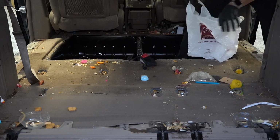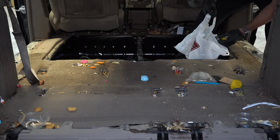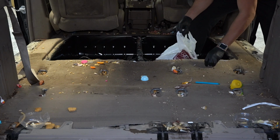Alright, so moving back inside, and just before I can start on vacuuming, I'm quickly going around and picking up all the bigger garbage and debris that is too big to get sucked up by the vacuum. So a lot of the French fries, chicken nuggets, and of course that half-eaten hot dog.